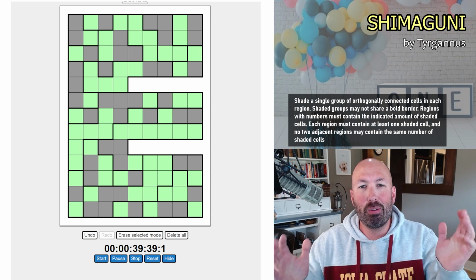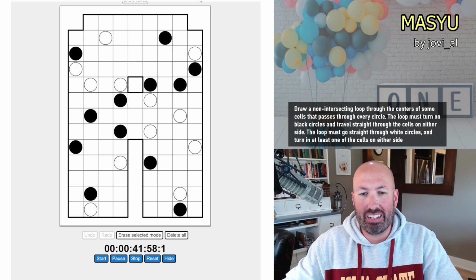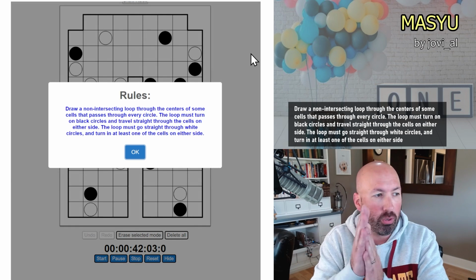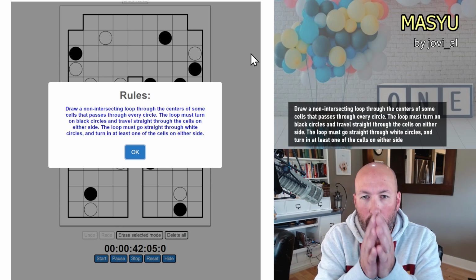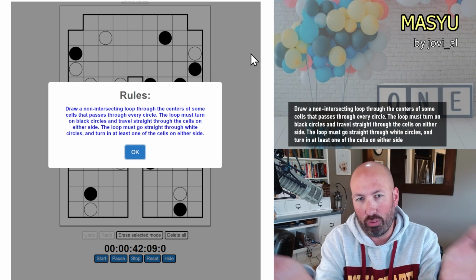All right, I'm moving on to puzzle number 4, the A. All right, so for the A, it's a Masyu by Jovial. Let's look at the rules. I have done Masyu before. Draw non-intersecting loops. This is our first non-shading one, I think, right? We've only done 3, and I already can't remember for sure.